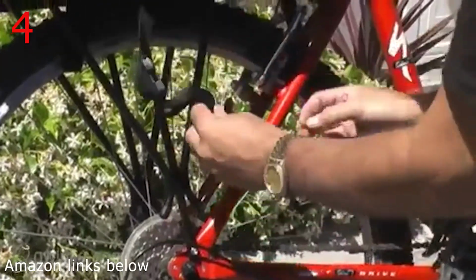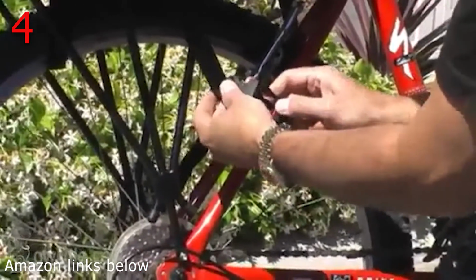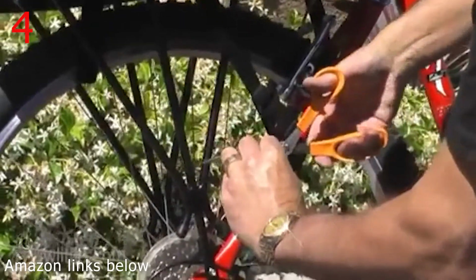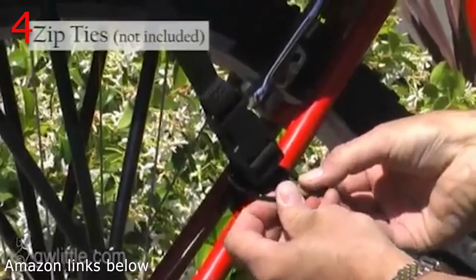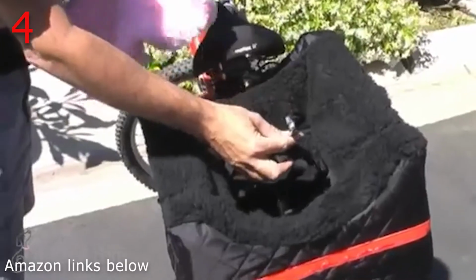Wrap the soft side of the Velcro around the frame for protection. Adjust the side straps tight around the Velcro and the shortest distance to the carrier. The basket comes with hose clamps, but we prefer using a simple zip tie to secure the connections and any loose ends which could interfere with the spokes or chain.